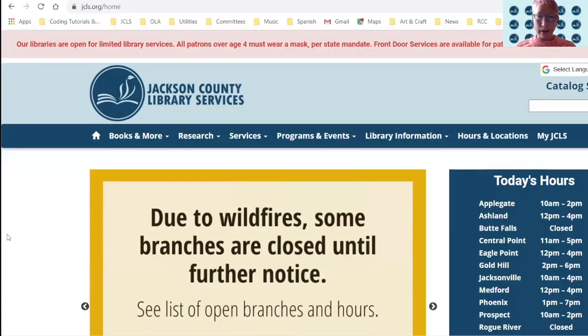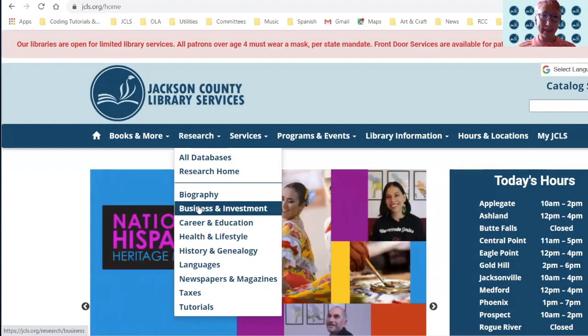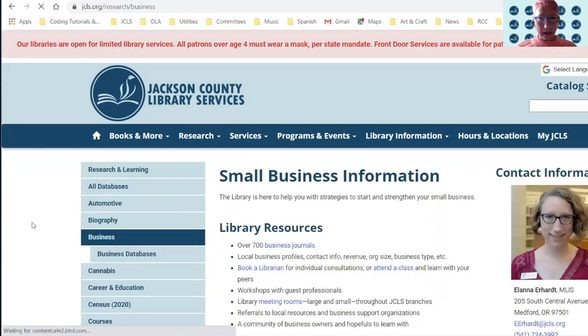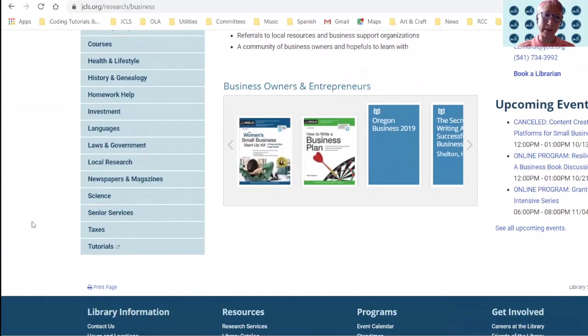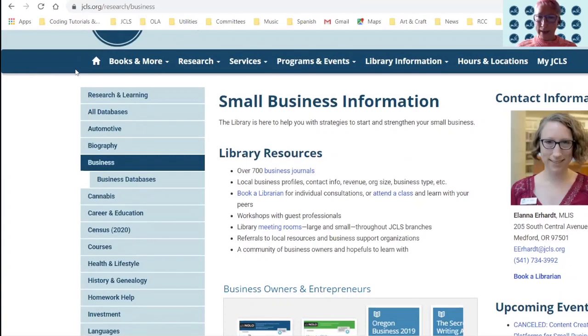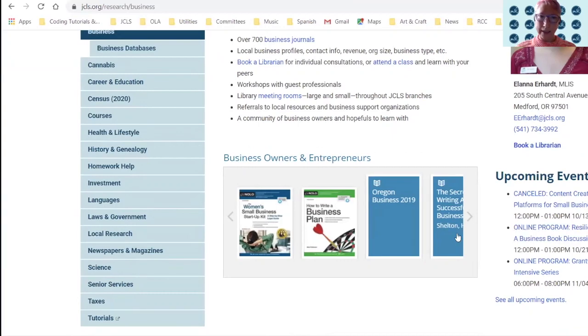I want to give you a little tour of the library. Under research, you're going to see a lot of options, including business and investment. This is at the JCLS homepage. You'll see me in a different incarnation than you see tonight, and a lot of resources available to you, depending on what it is you want to know. These are different research guides. And to the right-hand side, you're also going to see my contact information, upcoming events, and some suggested books.